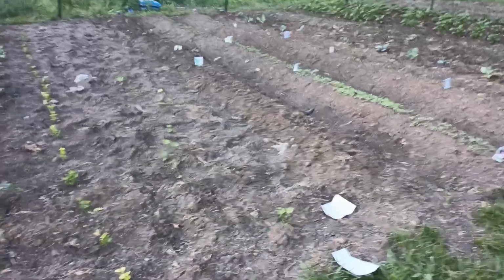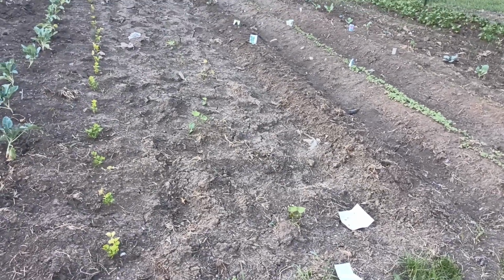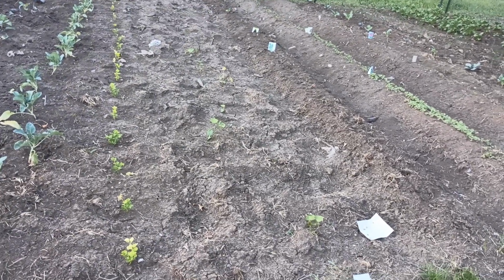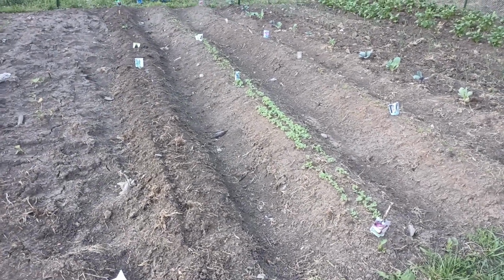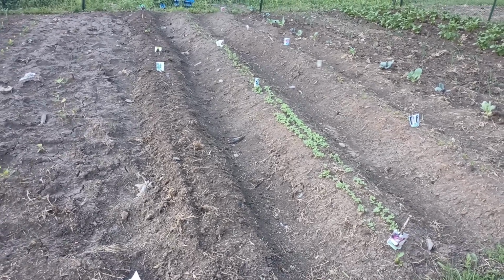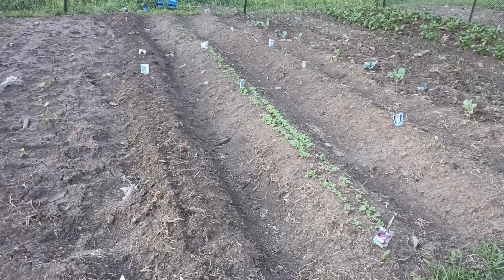My sweet potatoes that I had started all did wonderfully. So I've got those planted. They're just now starting to kind of take off. I've got all of my collards and my lettuce and beets, rutabaga, and just all kinds, kale. All of that has been planted.